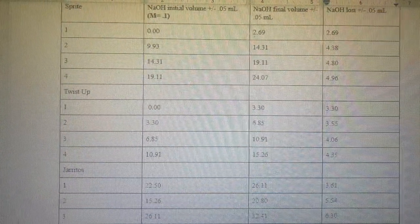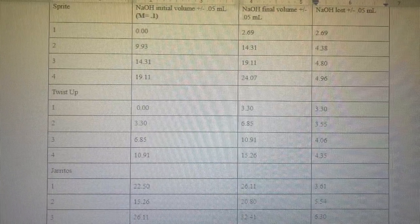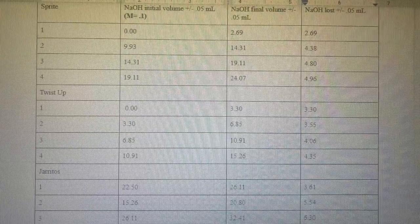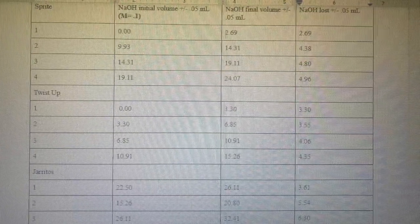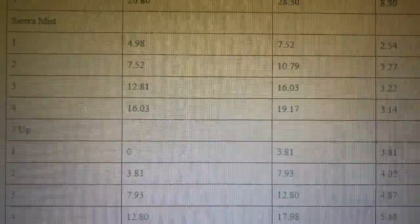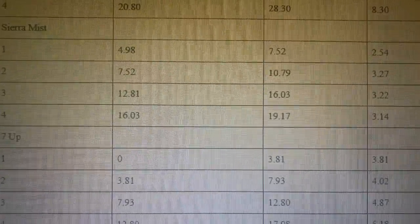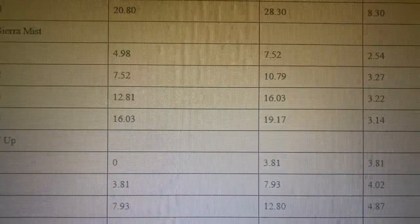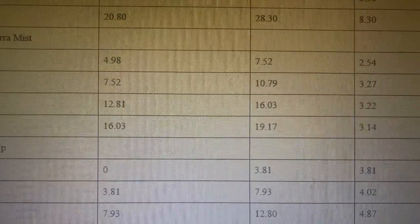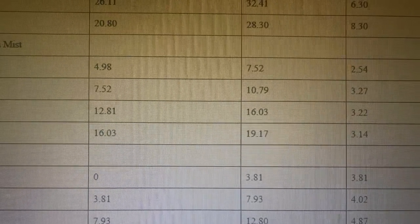However, the data suggested that the hypothesis was in fact both wrong and right. Kind of stupid, I know, but that's how it is. We don't get to decide how science works. So 2 of the sodas, that was 7-Up and Jarritos, not Doritos, actually have a higher concentration of citric acid than Sprite, but Sierra Mist had a lower concentration, which isn't surprising considering they suck.